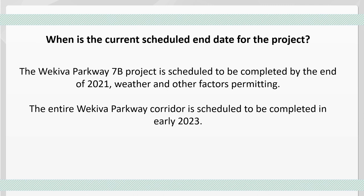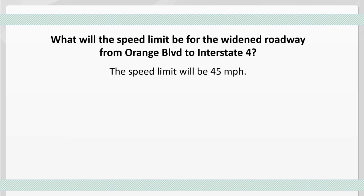When is the current scheduled end date for the project? The Wekiva Parkway Section 7B project is scheduled to be completed by the end of 2021, so about a year, with weather and other factors permitting. The entire Wekiva Parkway corridor is scheduled to be completed in early 2023.